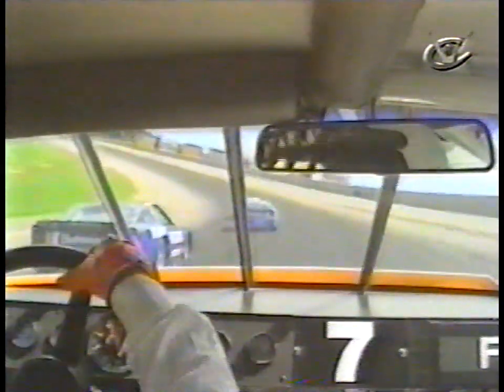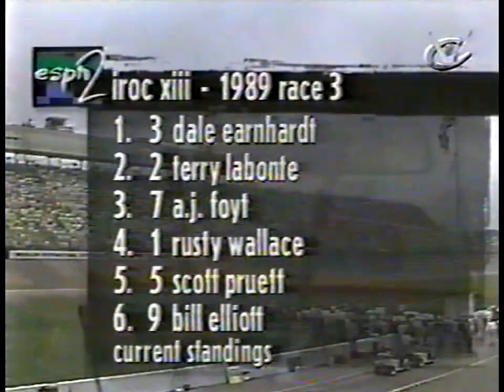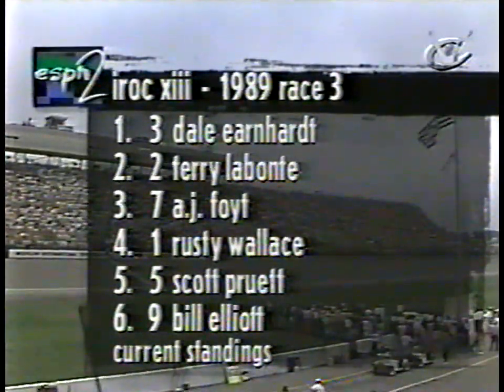Were the race to end right now, there would be a three-way championship tie between Labonte, Wallace, and Earnhardt. Just food for thought. A.J. Foyt, Scott Pruitt down to the low side as Foyt closes in now behind Rusty Wallace. Wallace and Foyt battle. Out in front, Dale Earnhardt. Terry Labonte is in second.